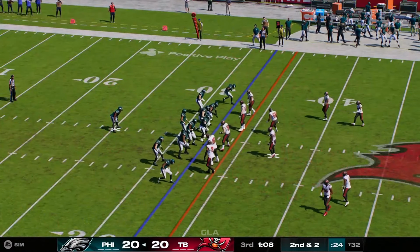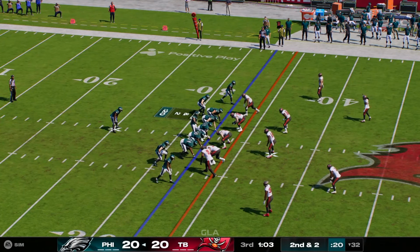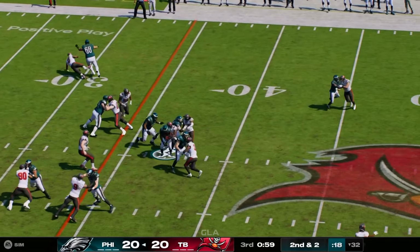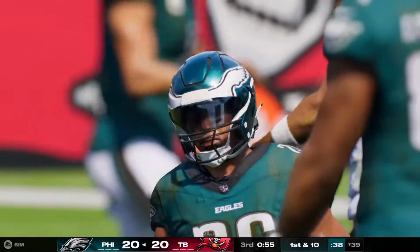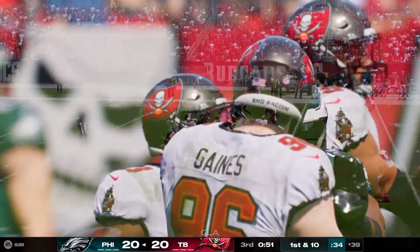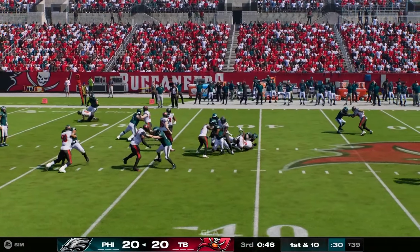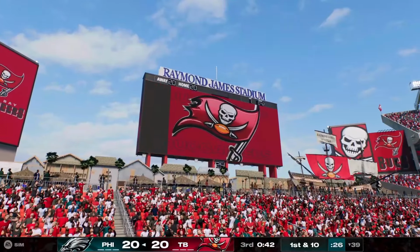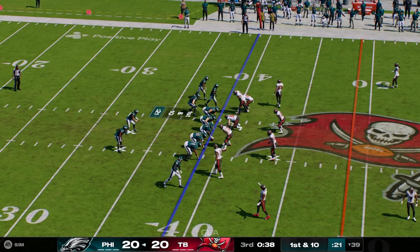The ball on the 32. It's 2nd and 2. Barkley inside handoff. And he'll get it out near the 40 to the 39. 6 yards to pick up, and that's a 1st down. 2nd and 2 is prime time for a little bit of a gamble, isn't it? Open up the playbook, go play action, toss that bad boy deep. But in this situation, go ahead and give it to your back. Let him pick up a 1st down. Keep the sticks moving.